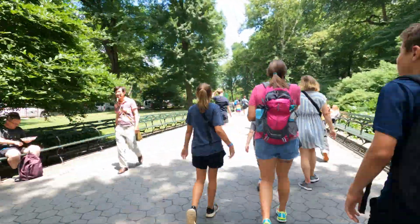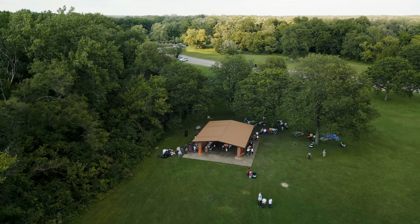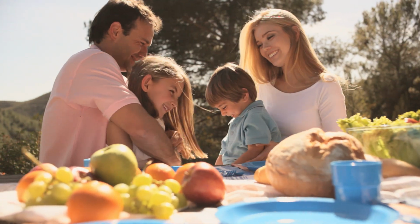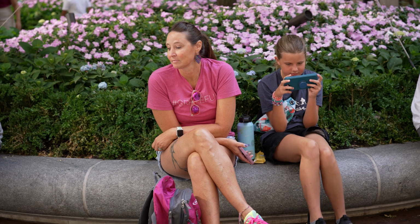Tip number 2, parks and open spaces. Visiting parks is a great free activity and can be a great way to experience the local culture in a given area. Packing a picnic lunch and heading to a local park is a great way to see some sights and not spend a dime. We have found that being a family with kids, sometimes this is actually an easier way to enjoy a meal out versus having to wrangle kids inside of a restaurant.